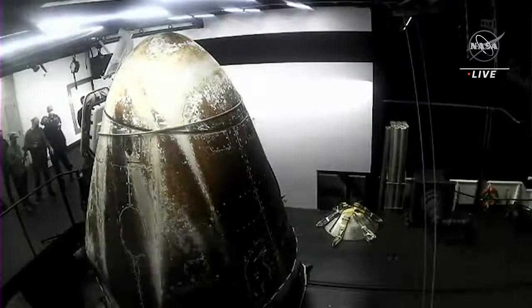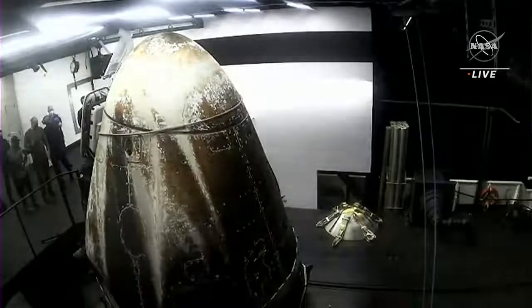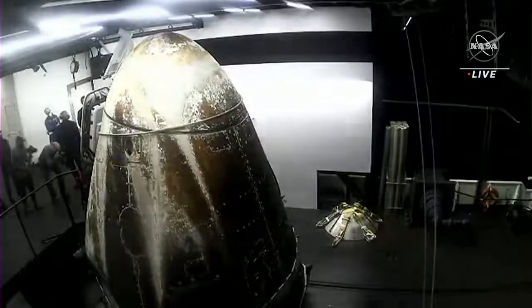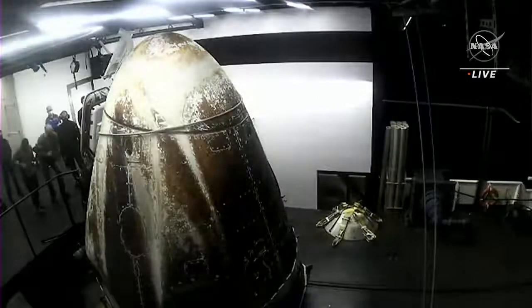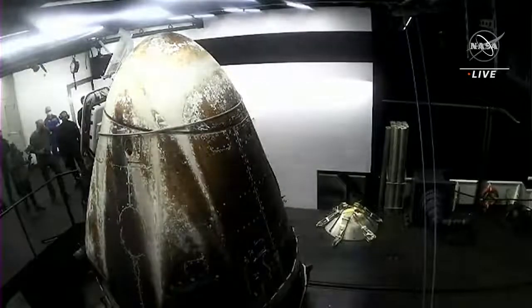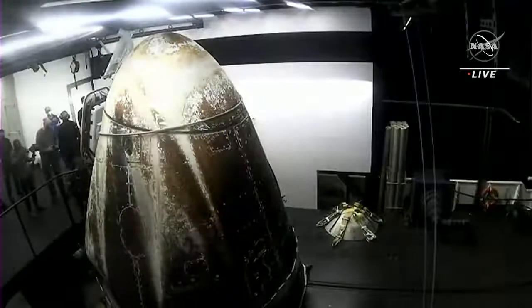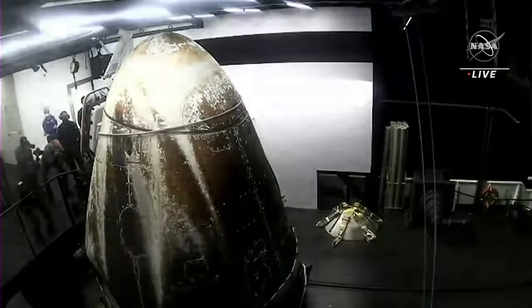And with that side hatch being open, as we discussed, the first people to speak with Mike, Victor, Shannon, and Soichi are the medical team. And as we heard earlier, the crew did report that they were feeling well, but still important to get checked out after spending 6 months in space. They will eventually be removed from the capsule and put on stretchers and taken to some additional medical checks.